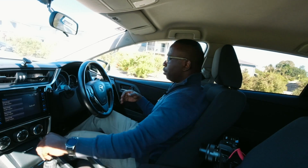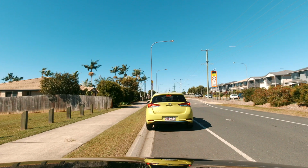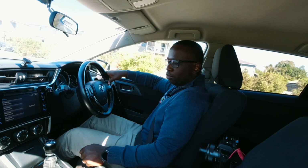So we're gonna do one more example using the speed of the car to help us change gear. So I'm just gonna wait for the truck to pass me.